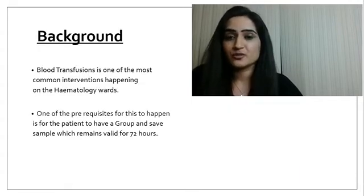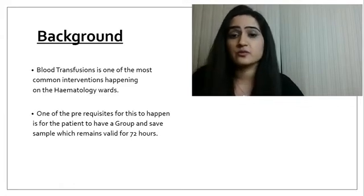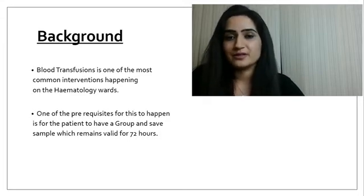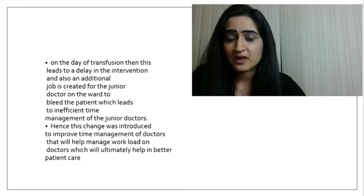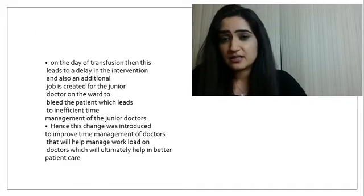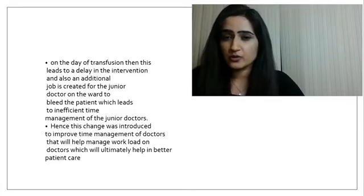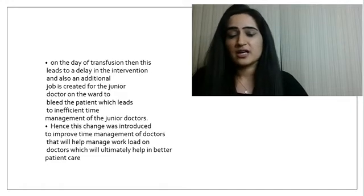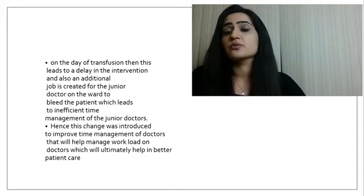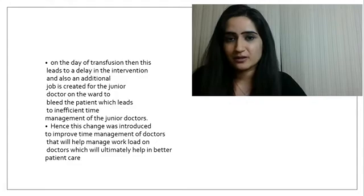We know blood transfusion is one of the most important interventions happening on hematology. One of the prerequisites for it is to have a group and safe sample, and we know that a group and safe sample is only valid for 72 hours. On the day of the transfusion, if we don't have a valid group and safe, this leads to delay in the transfusion, and the junior doctor has to do a group and safe, and obviously the patient has to be bled twice in that day. Hence, we introduced the change that will improve the time management of the junior doctors and will have a positive impact on the patient care as well.